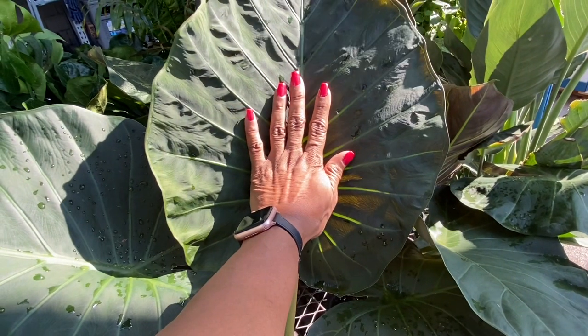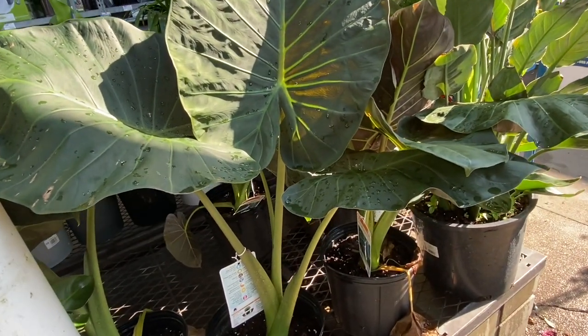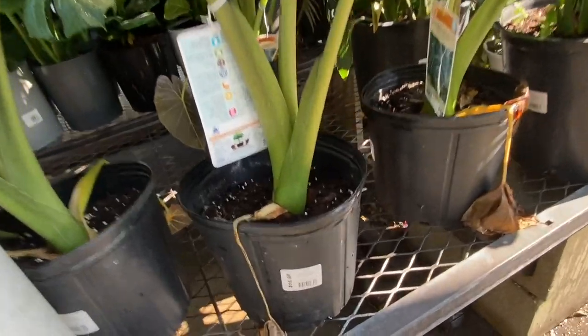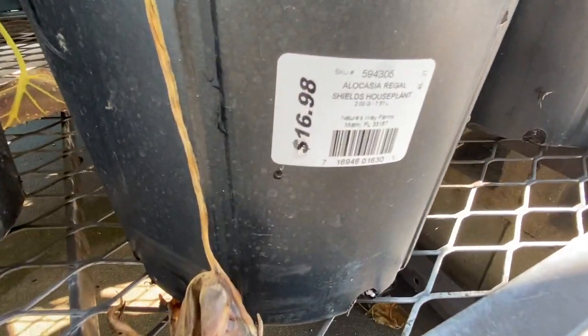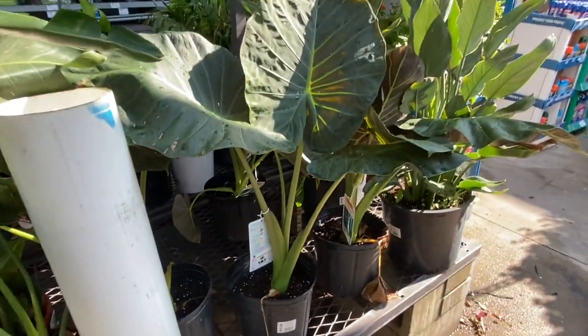Look at this Alocasia Regal Shield. Look at the size of that leaf. Absolutely beautiful. These are common landscaping plants in this area. $17, very tempting.